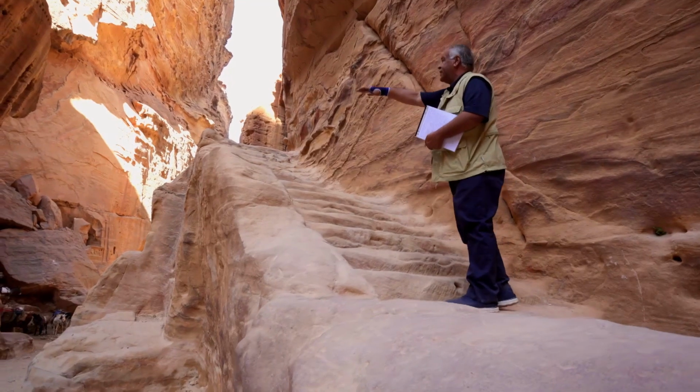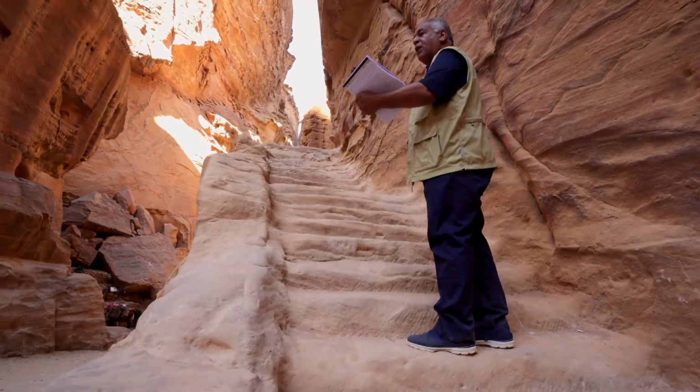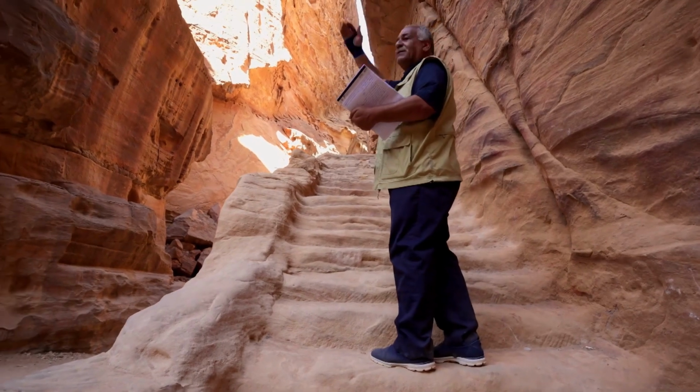There was a bridge over there that allowed them to get from the staircase to the front on the other side. They went around the back of the mountain in order to get to the summit, and then they carved out the top of the Kasne.